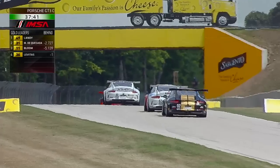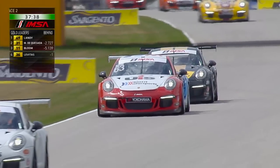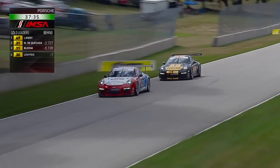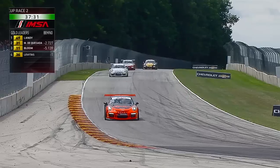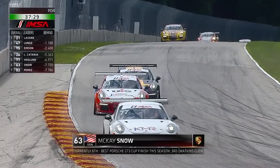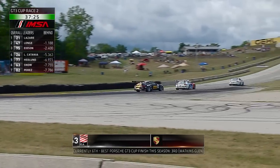Battles all the way through the field. It's what we've come to expect from Porsche GT3 Cup Challenge USA by Yokohama. Super impressed with Mike Headland, the Californian resident from Redwood City. Been spreading his wings a little bit and taking in some European events.